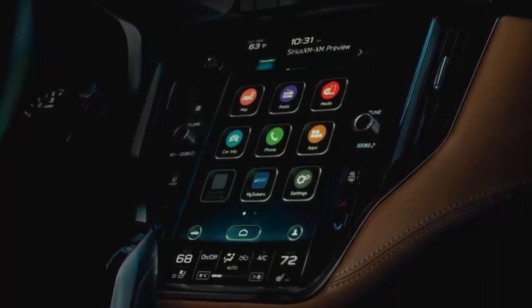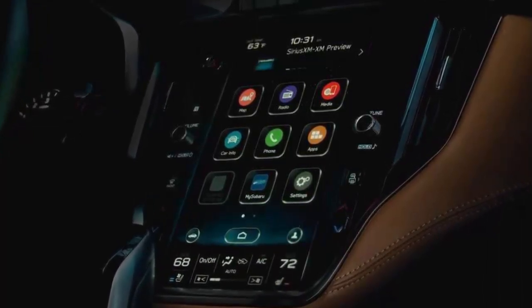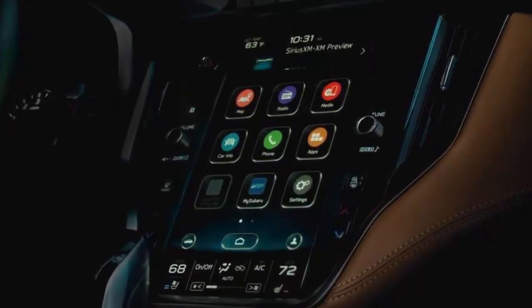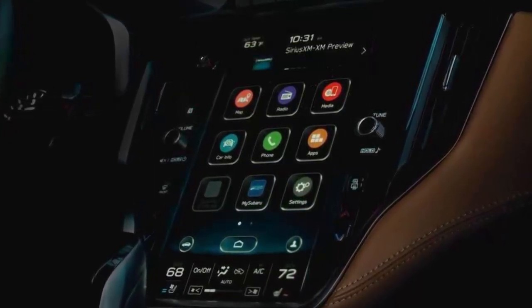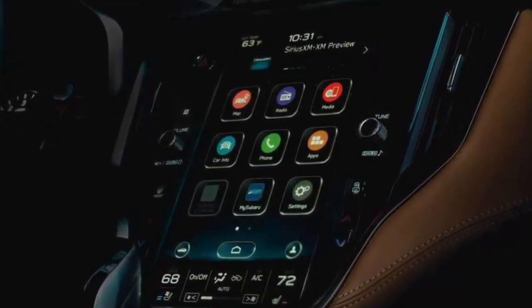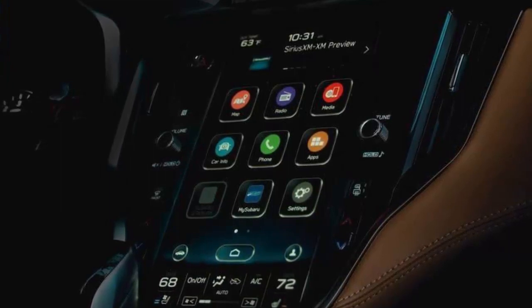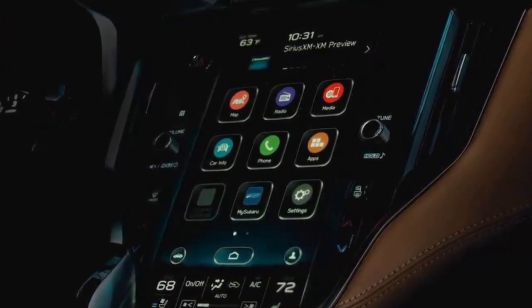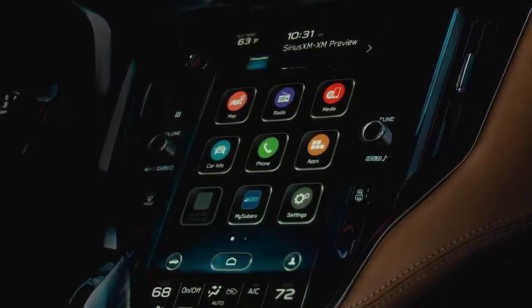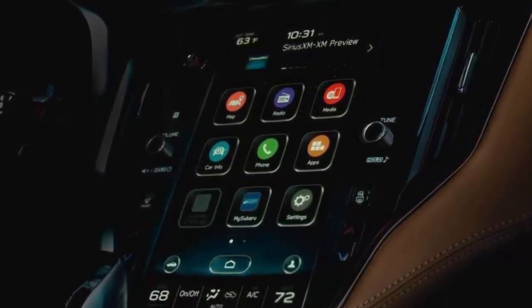Sandwiched between a status bar area at the top and HVAC controls at the bottom is a smartphone-style grid of large icons occupants can use to control various aspects of Legacy's infotainment system. The screen is flanked by a volume knob, a tuning knob, and several hard buttons to control front and rear defrosters as well as adjust the dual-zone, automatic climate control.